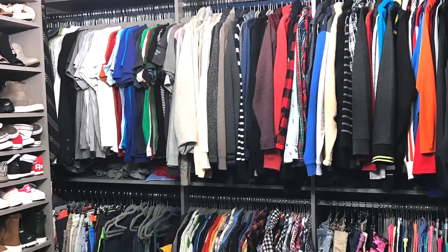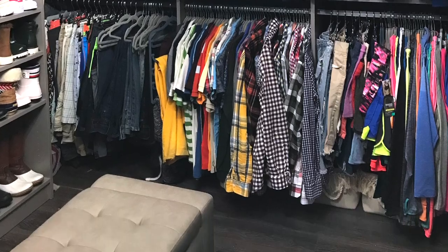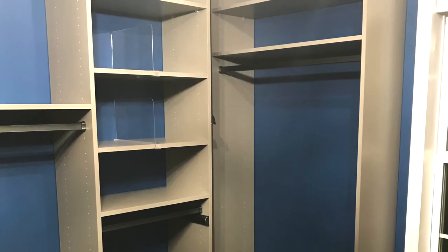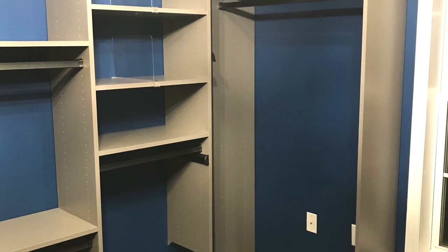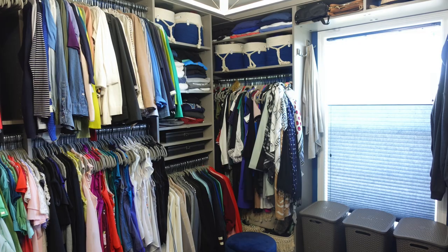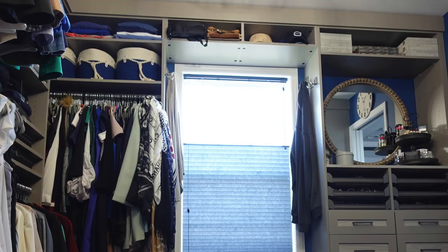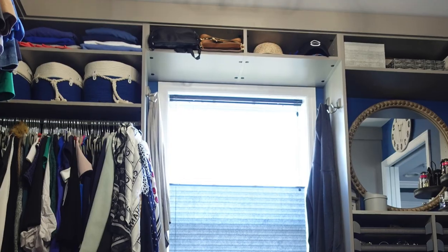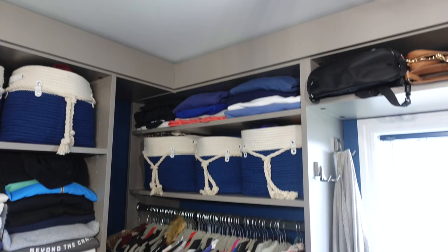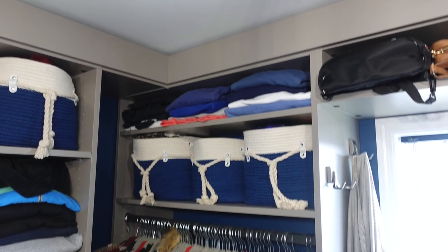As you can see on my husband's side here, we just have the double hung. That's really all he needed in terms of space. I was strategic about the single hanging over here because I knew I just wanted to hang dresses and rompers over there, but I also didn't want to have too much single hanging because, again, every inch mattered. Even these little spots here at the top are the perfect size to fit the few purses that I do have, as well as some extra sweatshirts and things like that that I don't need access to every single day.